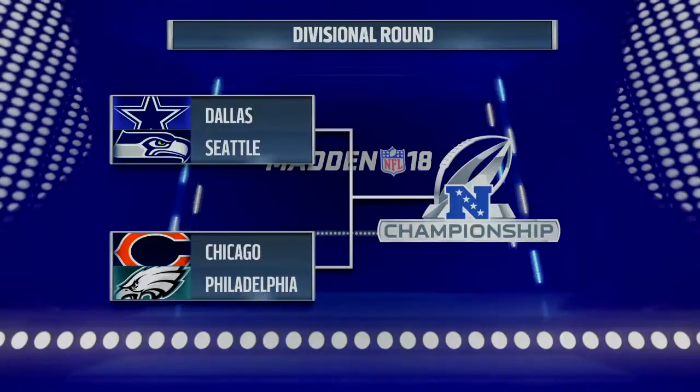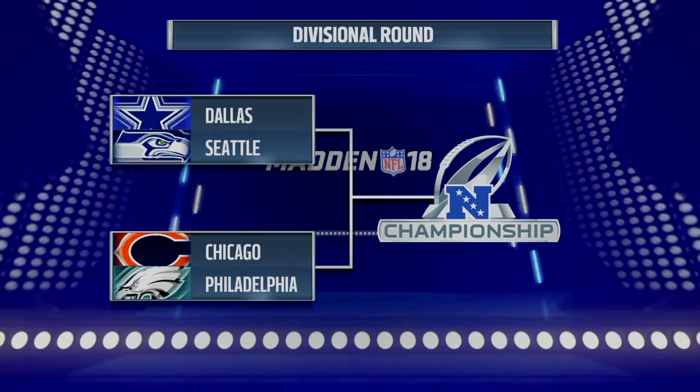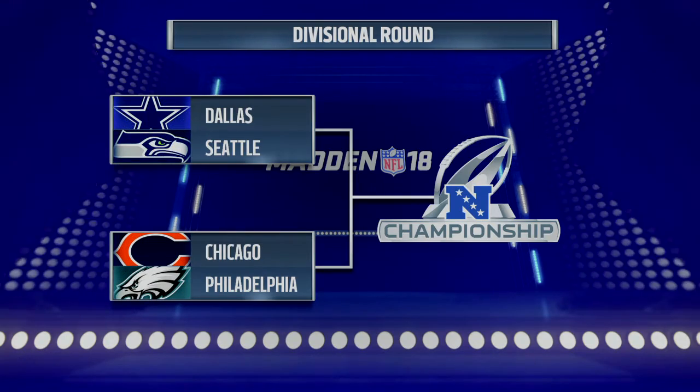Hello, everyone. I'm Larry Ridley, and this is the NFL on EA Sports. The winding road to the Super Bowl continues here in the divisional round, where two teams look to take another step towards the Super Bowl. It's the Cowboys going up against the Seahawks.